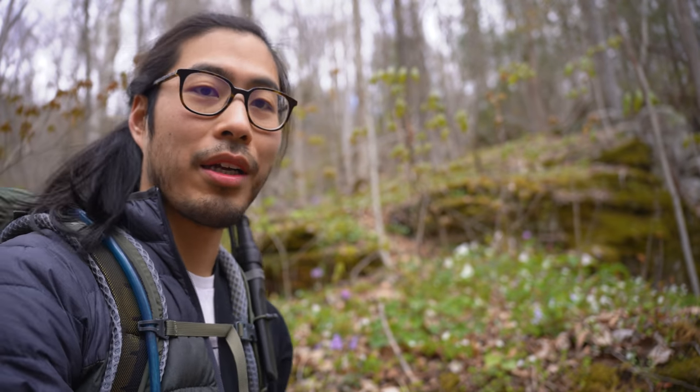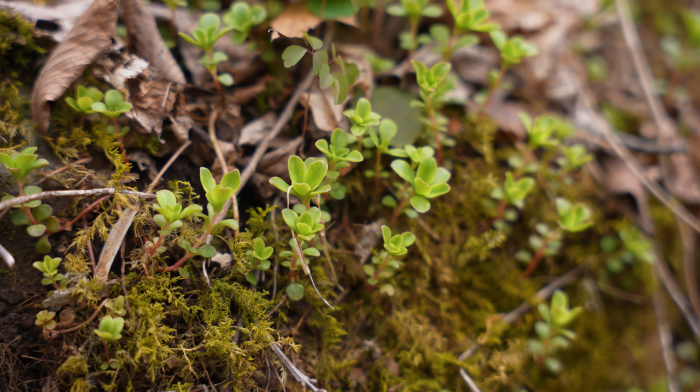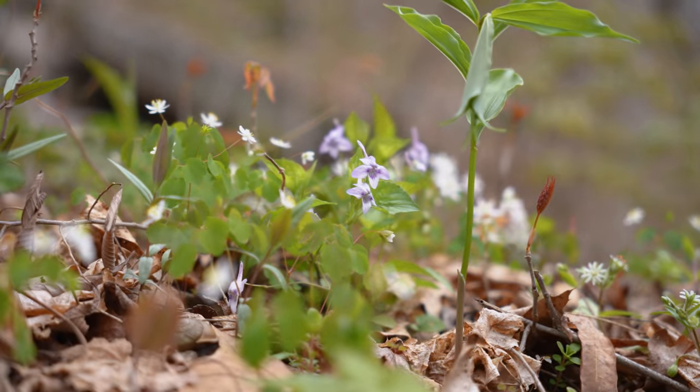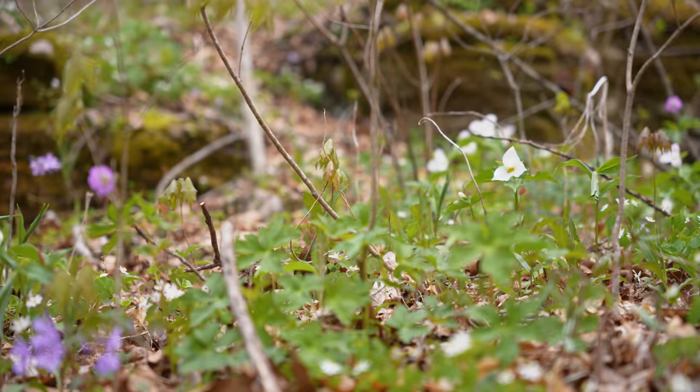So just on this rock alone, there's so many different plants growing. One of the first things I noticed coming out of the moss is something called stonecrop, which is one of the few succulent plants that grows around here. There's also rue anemone, wild violets, wild phlox, wild geranium, and some trilliums growing.